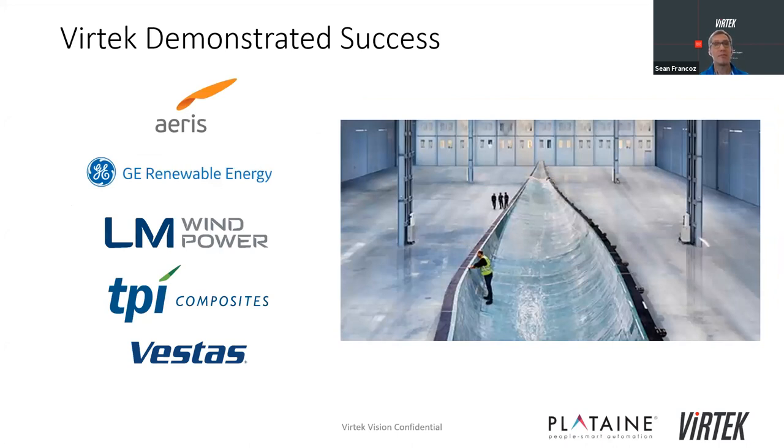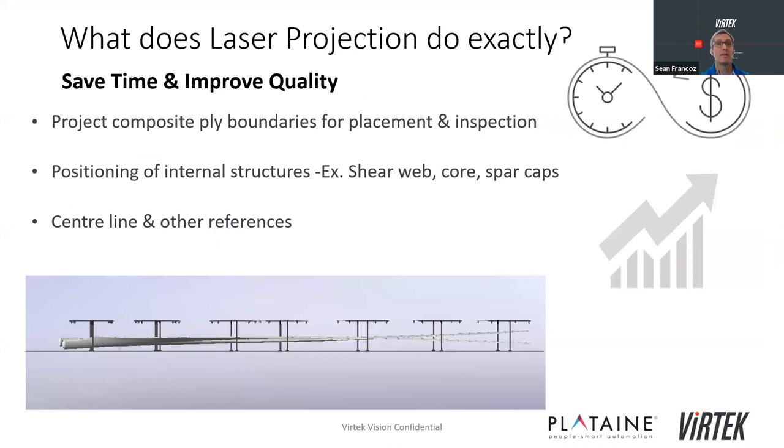Also, we've been very lucky and we're proud to have had the opportunity to work with many of the industry leaders in wind blade manufacturing, and over many years have proven ourselves to be a reliable partner. Next slide. Yeah, thank you.